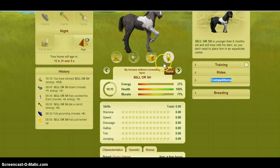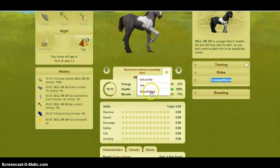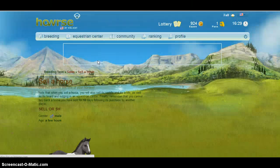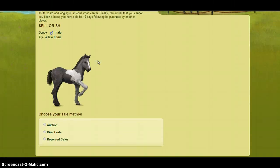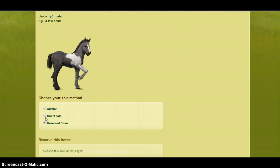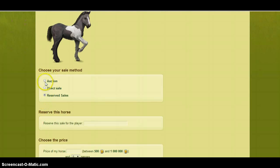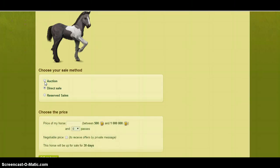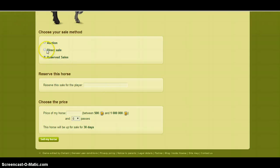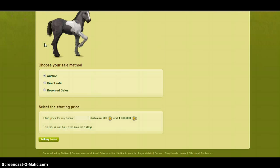So now you need to get it all ready. Add bonuses if you want, BM items, then you sell it. Or you can place it in the safe haven, but I'm not going to do that because number one, I make more money off the sales, and number two, I like making people happy. And next, this is for auctions, by the way. I'll probably do a different video for direct sales. Well, actually, it does work for direct sales too, but I'm doing an auction.